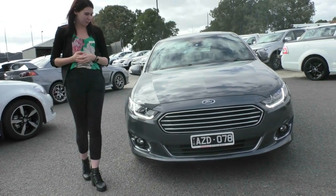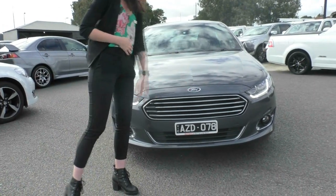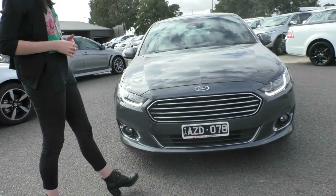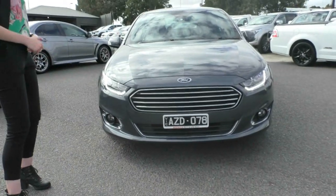FG. That's a mouthful and a half, isn't it? So starting off, we do have our iconic Ford badging right in the middle there, alongside our chrome grilling, to give it a bit more of a tough look.